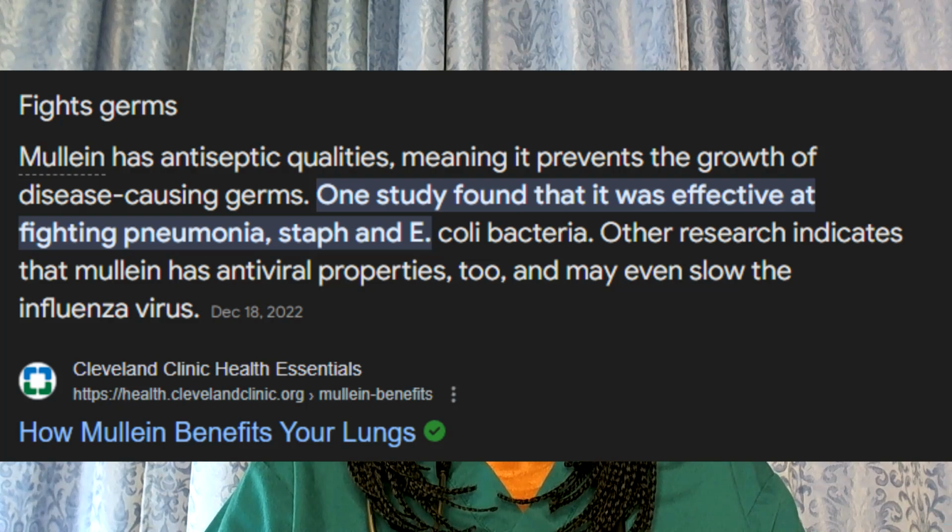Antibacterial, stop the growth of bacteria building up in your body, to fight those viruses and those bacteria in your body. That is good. Mullein is good for it. Even E. coli and staph, it is good for it.